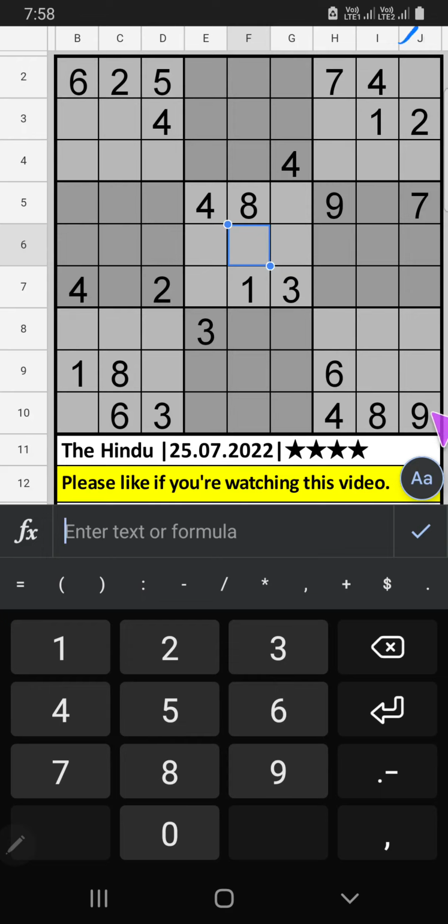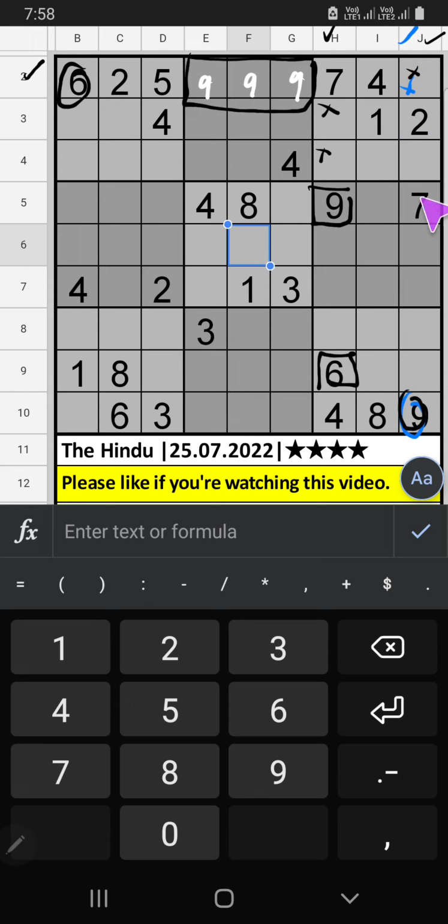Column G, we have 9. So 9 can't come in the cell. 9 will come in one of the cells. We will confirm later. Column H and second row, we have pair numbers 9 and 6. So 9 and 6 can't come in these cells. It will come in one of the two cells. Column G, we already have 9. So 9 can't come in the cell. 9 is confirmed here. Then 6 is here.